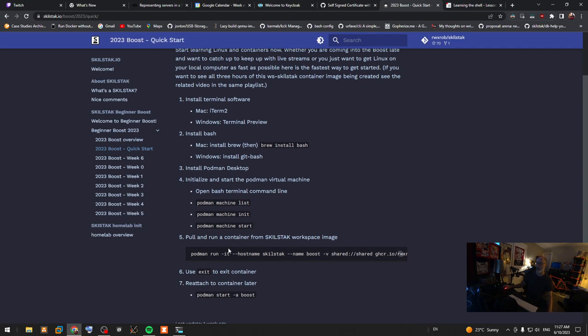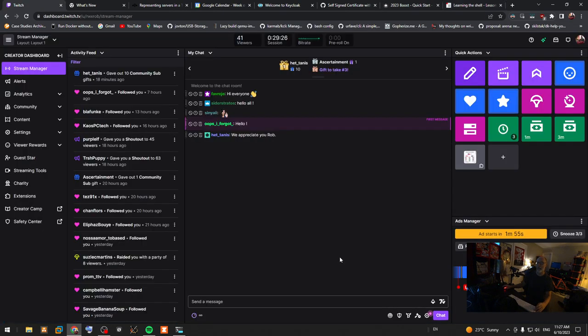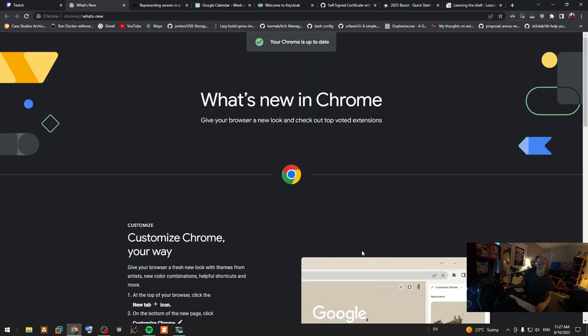This will get you your Podman SkillStak container in one command once you have Podman installed. Okay. Go do that now if you haven't done that. If you want to follow along and you want to pause the video and practice these commands yourself, go do that and that'll get you Linux right away and you can start playing around with it. Local Linux without necessarily having stuff like that.